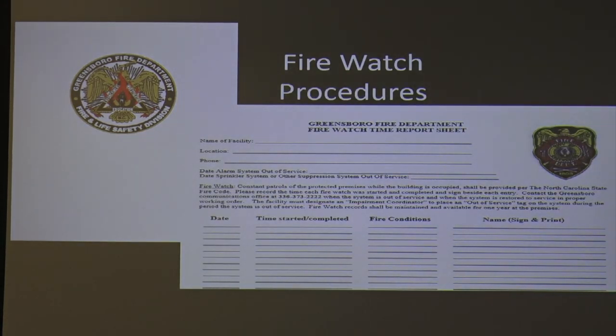Now, if you go to a business in the middle of the night and you cannot get a property rep to show up, nobody's calling you back, it could be that there's nobody there. Fire watch is one person or more. They have to be on fire watch. If there's no one there, take this to their front door.